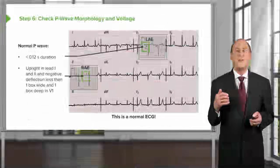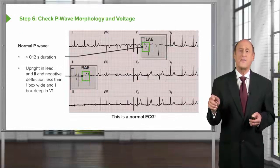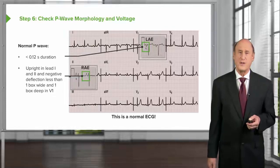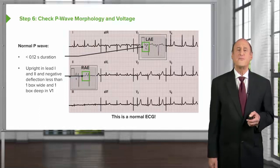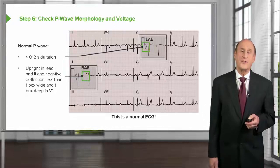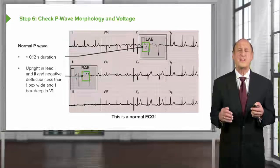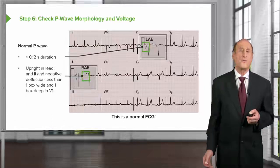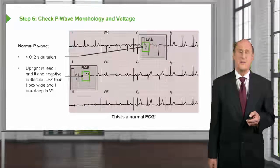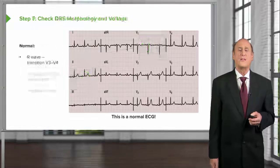If the P wave in lead V1 is more negative than 1 box and wider than 1 box, that suggests that the left atrium is enlarged, so-called left atrial enlargement. If the P wave is pointed and higher than 2 millimeters, and usually wider than 2, then that defines right atrial enlargement. Now, these numbers are not anatomically perfect. The echo and the MRI and so forth will be more perfect, but they carry prognostic information. They're very important because when they appear, it really means that there's quite significant either left atrial dilatation or right atrial dilatation.